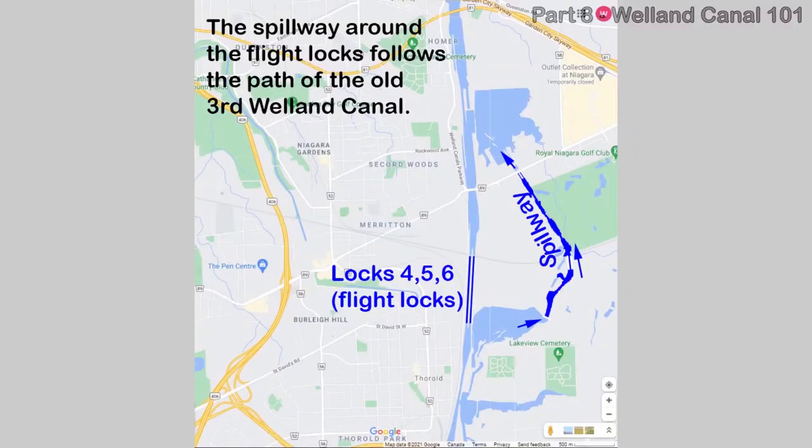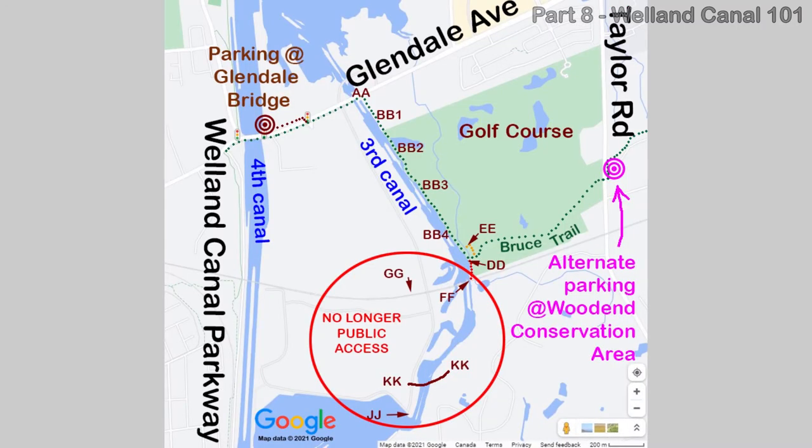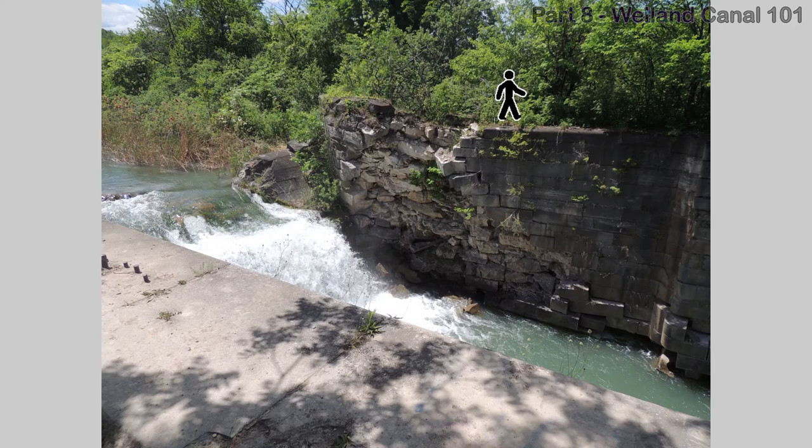The spillway for the flight locks follows the path of the third Welland Canal. Part of this path is publicly accessible via the Bruce Trail. So I'm going to include it in our tour. This trail is not suitable for small children. There are falling hazards.